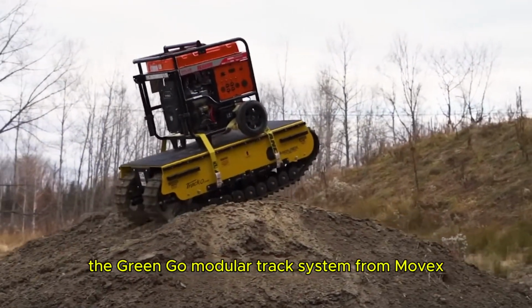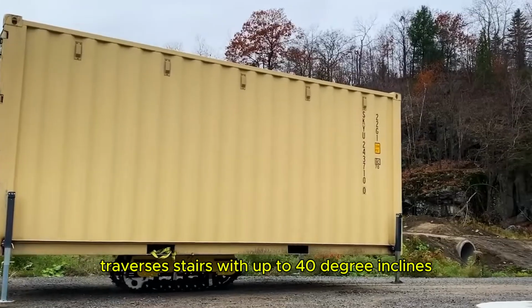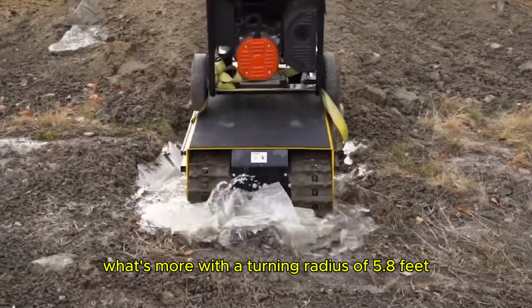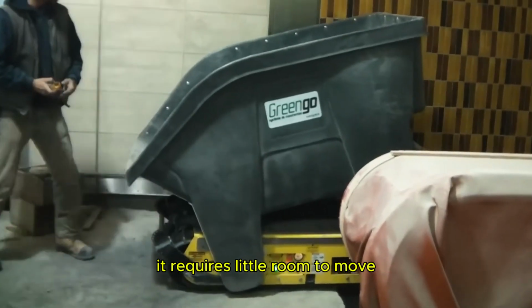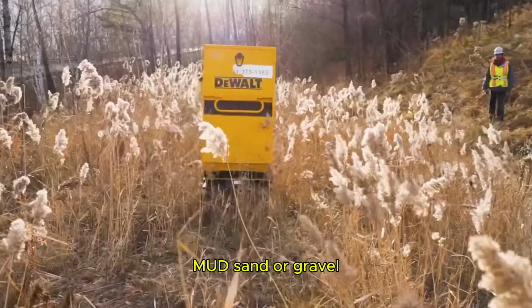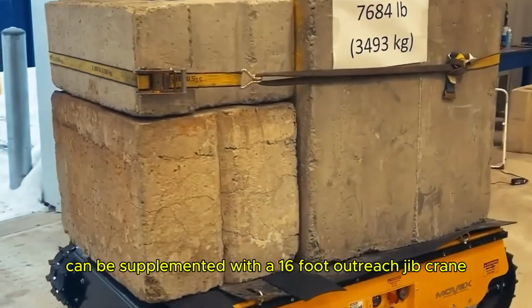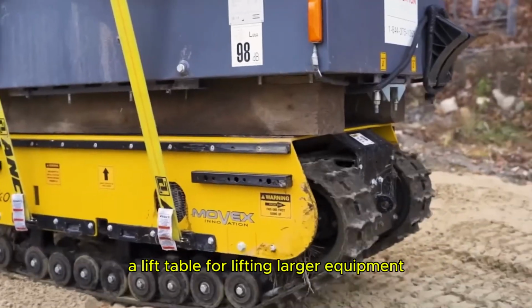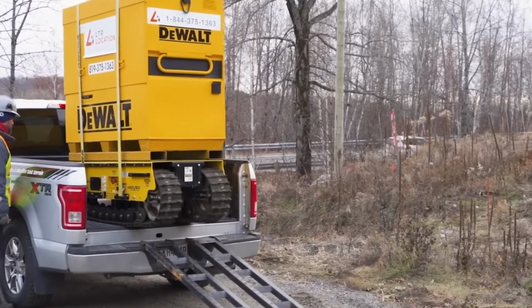The GreenGo modular track system from Movex Innovation Incorporated traverses stairs with up to 40-degree inclines and carries up to half a ton of additional load. What's more, with a turning radius of 5.8 feet, it requires little room to move. The tracks can handle any surface. They cling to snow, mud, sand, or gravel. Various base models to meet customer needs can be supplemented with a 16-foot outreach jib crane, a lift table for lifting larger equipment, and a tipping trough for bulk materials and waste, among other features.